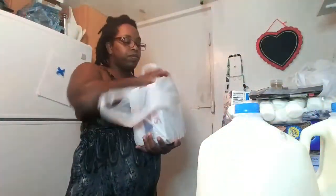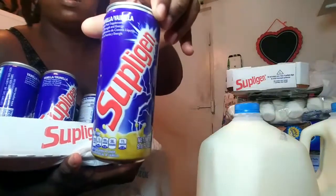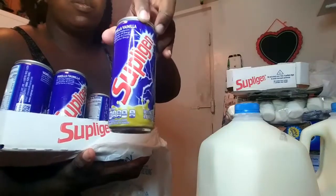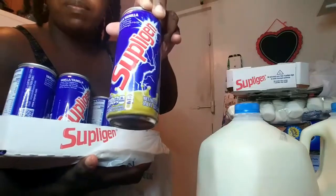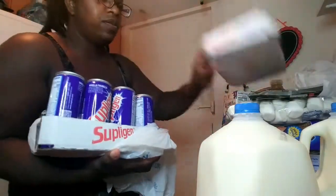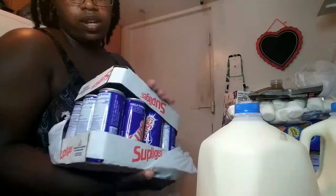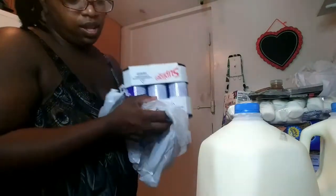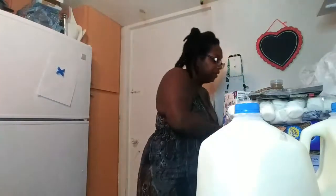And the last items that we picked up was some Supplegens. This is the vanilla one. Hubby and the kids love this. Only me and Romeo don't drink them. I never tried them, and he hasn't either. I don't know, maybe one day. Got a case of 12 of them, and they're sold individually. I think they're like $1.62 each. So yeah, hubby wanted a case because every time he drinks one, all of them want one.